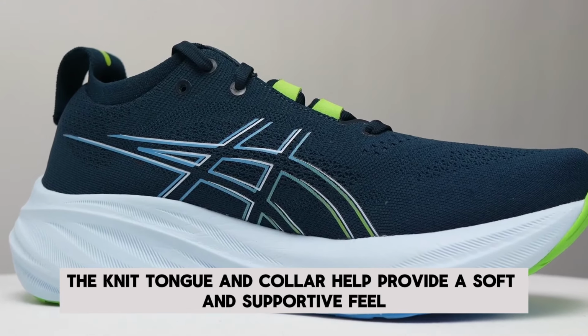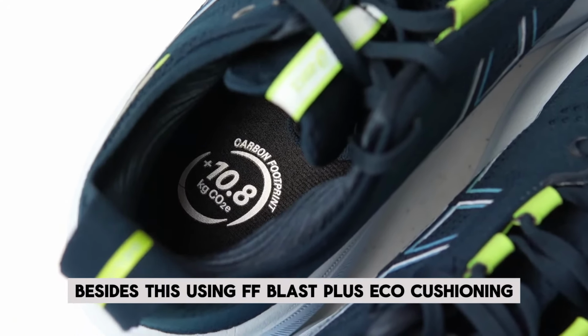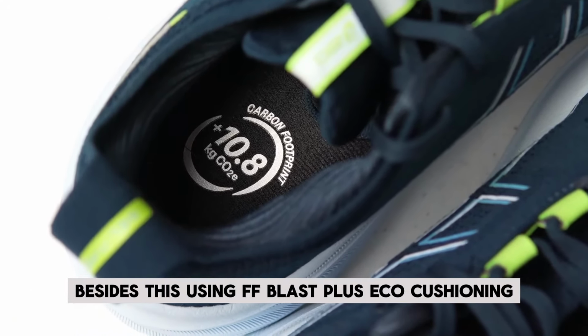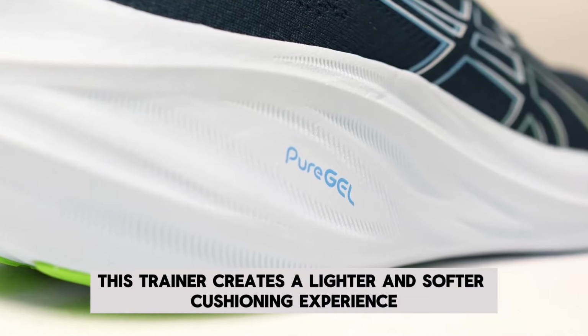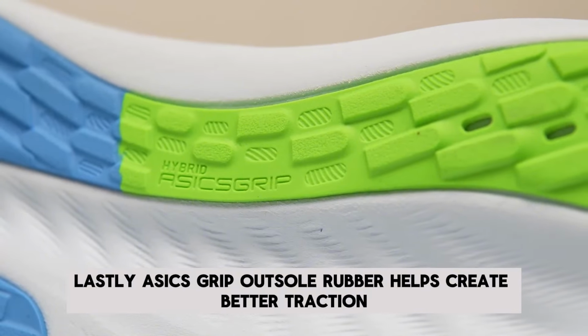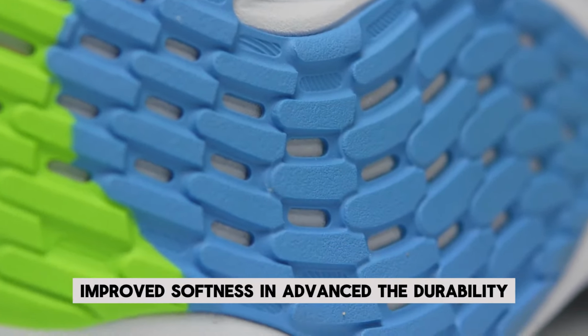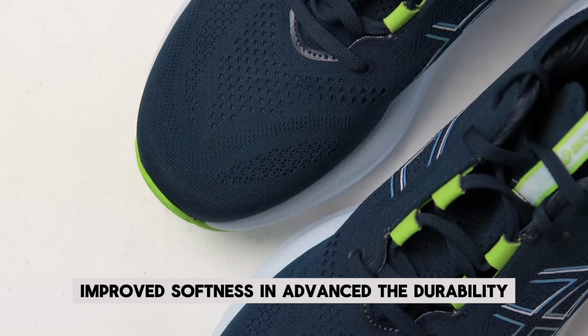Additionally, the knit tongue and collar help provide a soft and supportive feel. Besides this, using FF Blast Plus Eco Cushioning, this trainer creates a lighter and softer cushioning experience with less of an impact on the environment. Lastly, ASICS Grip Outsole Rubber helps create better traction, improved softness, and advanced durability.